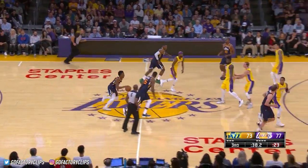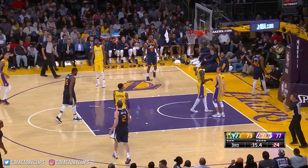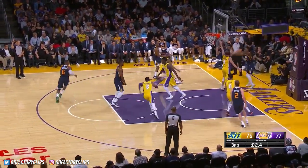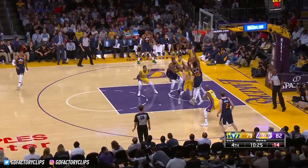But the Jazz with the ball, and Mitchell. Mitchell, look at this, spin and score. Counted in the foul. Donovan Mitchell. Mitchell will bring it in. Open Johnson. That's a good look. That is a great look.